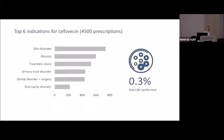Of these, the VetCompass records, Laura Hardyfelt has been trudging through 4,500 prescriptions so far of cefovecin to see why it was used. This chart just shows the top six reasons. Skin disorders, like dermatitis, abscesses, which could be cat bite abscesses, and then traumatic injuries, which are more cat fight wounds before they develop into an abscess.